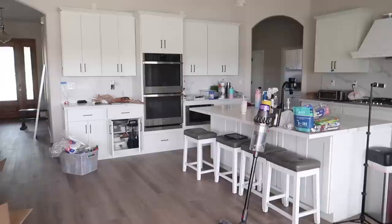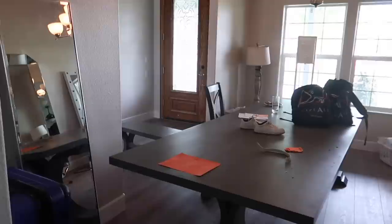This area is looking pretty bare. We've got boxes galore in every which way. Let's see, this room, how's this room coming? This room is, it's going. Things are just kind of stored and stashed everywhere. In this room over here, this is the least done of them all. This is like where everything is currently being stored. It's like the only spare room in the house at the moment.